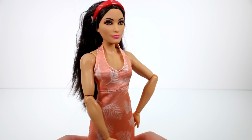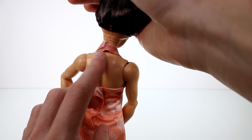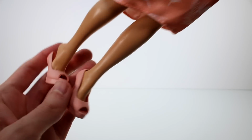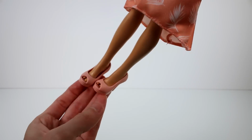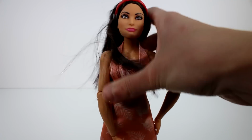Okay, here she is all dressed. I left her headband on, of course, but here is her outfit. I really, really like it. And here on the back, it velcros up here and velcros here. I was worried there for a second that it didn't, and then I saw it did, and I was really excited. And then she has her peach heels, which look so cool. Really like the open-toed ones. It's really nice to see them have different variations there. Really cool. Let's go ahead and get the next one.